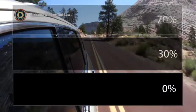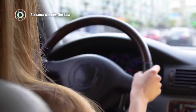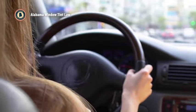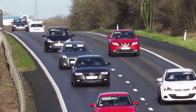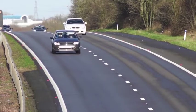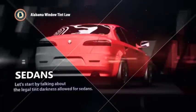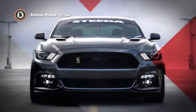through the tinted windows. Always keep in mind that the percentage of light allowed through your windows and glass will most likely be different than the other 49 states and is very specific. Believe it or not, states have different laws for regular cars, sedans, compared to SUVs or vans. Sedan. Let's start by talking about the legal tint darkness allowed for sedans.